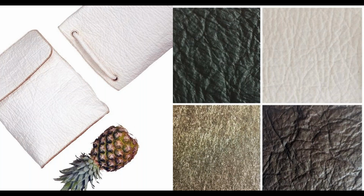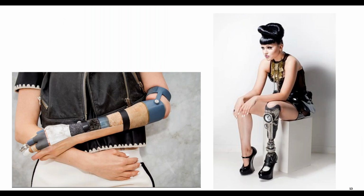Another example for materials and textiles that have revolutionized the market is this leather called Pinatex. Basically, it's not animal leather, but it's made out of pineapple leftovers of the food industry. And another of these innovations that we see recently happening, especially within the wearables market, is of course the focus on prosthetics and body enhancements. So you can see already it's a very wide spectrum we are offering, and I think the imagination cannot reach any further than this.